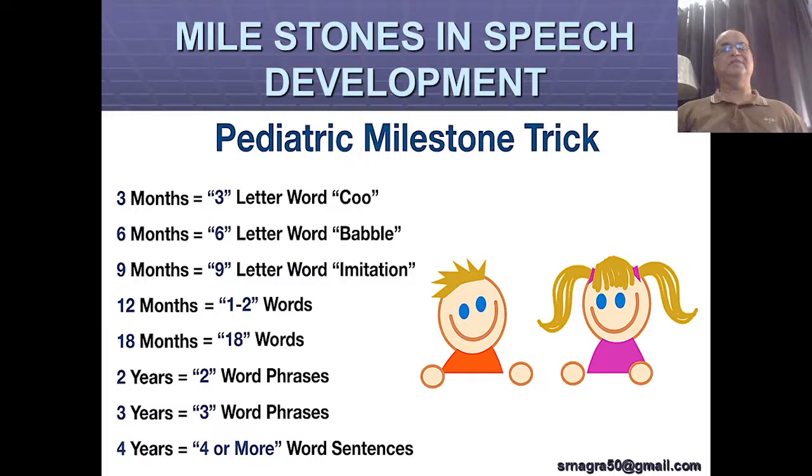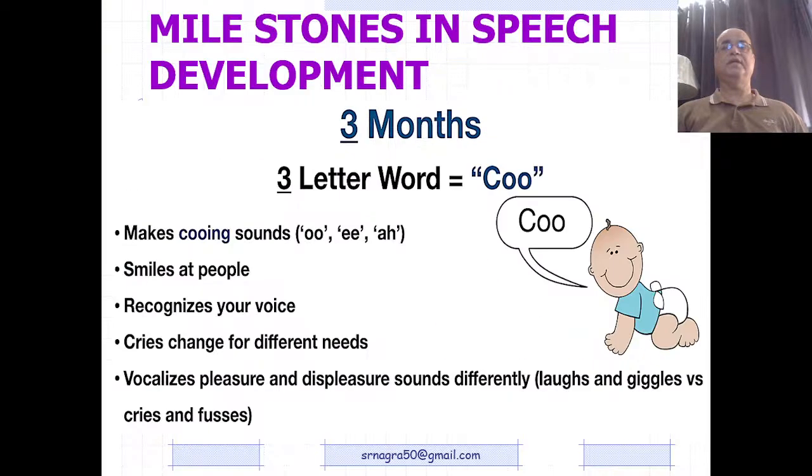At 6 months, the baby starts babbling. At 9 months, he starts imitating speech. At 1 year of age, he can speak 1 or 2 words. At 18 months, vocabulary increases up to 18 words. At 2 years, he can use 2-word phrases. At 3 years, 3-word phrases. And at 4 years, he can use 4 or more word sentences. So a bit of detail on that, I will go through it very quickly.